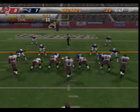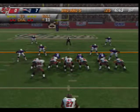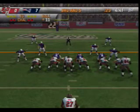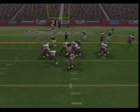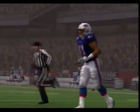Let's go, boys! Only one man in the backfield. Ingram sends a man in motion. Dropping back. Throwing. He couldn't control it. All he can do is look at his hands and wonder what the heck happened.